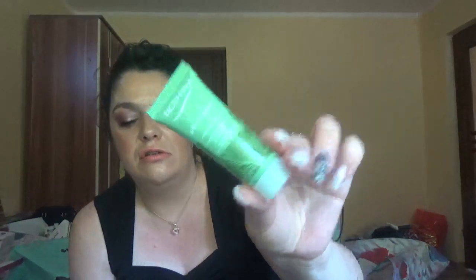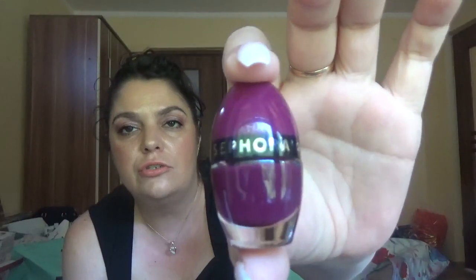And also I have in here from Biotherm, this is Bed Therapy Invigorating Blend, and this is probably a shower gel. Anyway, it's this size. Also, I got from Sephora for free, actually everything was free, this mini nail polish. And for sure I'm not going to be able to tell you the name of this one because the print is impossible to read.